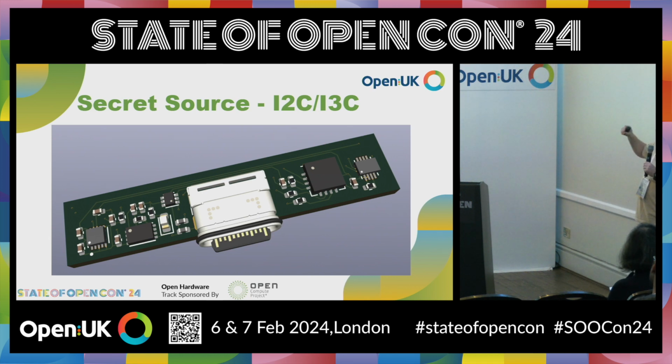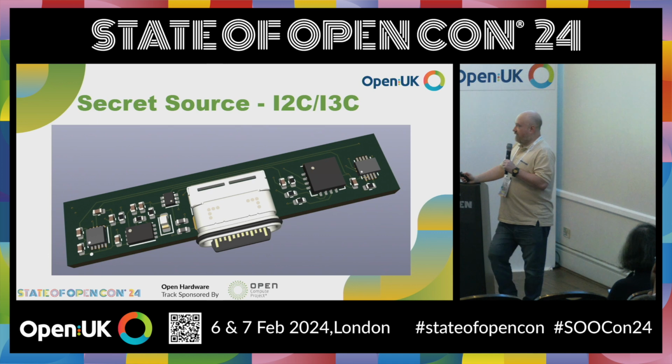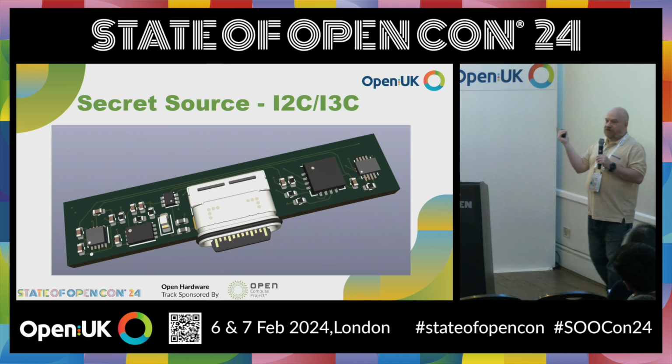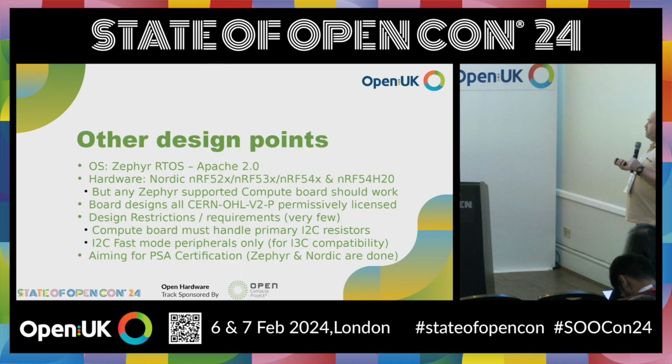Actually, this will work if you have got a compute module like the NRF54H20, which is coming out imminently, or is already out for designers. You can actually do I3C as well. So that enables you to do high-speed data transfer. So you could theoretically stream audio from the device to whatever. So that's what we're looking at doing as well.